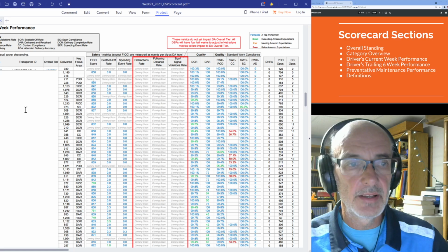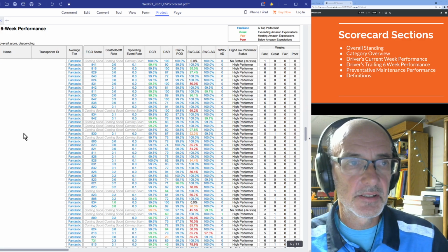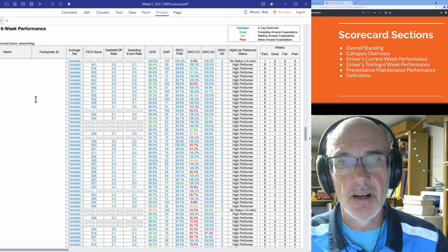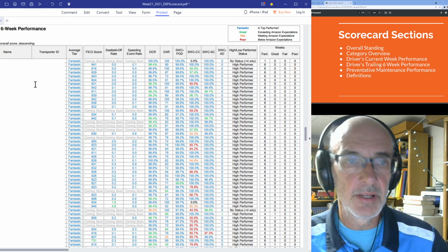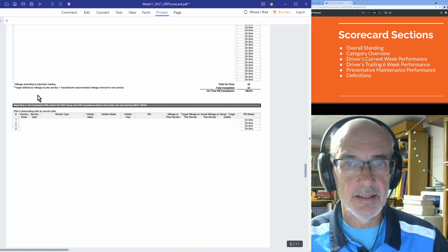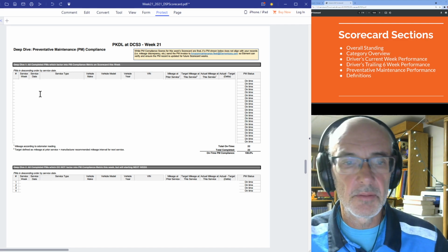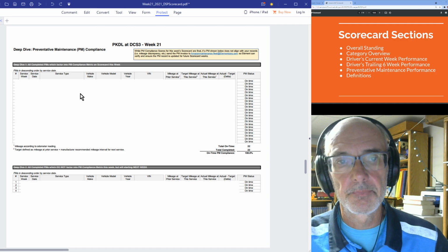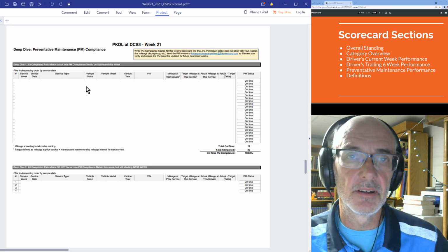I've blanked out all the driver names on this report. And then there's the trailing 6 week performance, which is totals of, or averages in some cases, of the last 6 weeks for each driver on a DSP. And then there's also a compliance or preventative maintenance report page. So it shows the status of each van that the DSP has, and whether or not they're up to compliance with their preventative maintenance.